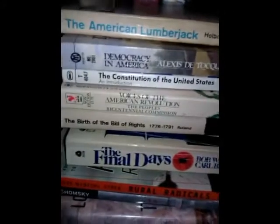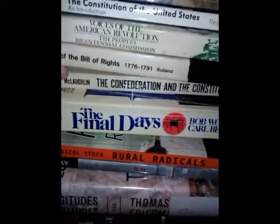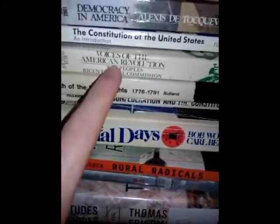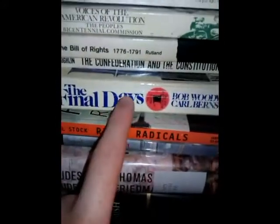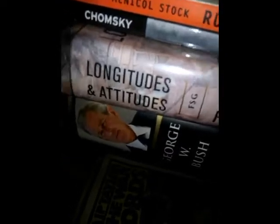There's Hobsbawm's series, The Age of Revolution, The Age of Capital, The Age of Empire. Here's a bunch more random ones. There's Tocqueville's book there, Constitution, Birth of the Bill of Rights, Confederation, Voices of the American Revolution. There's a book on Nixon. Some other random stuff. There's some 9/11 books, Chomsky's 9/11. Thomas Friedman is the same kind of thing. He writes about the world after 9/11, basically.